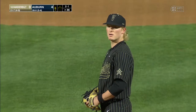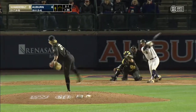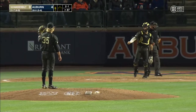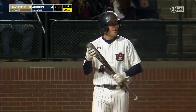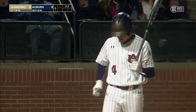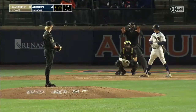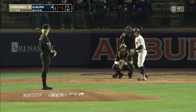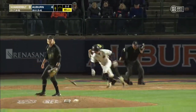Well, it is how much better the league has gotten. We talked about the talent. We've talked about these atmospheres as the 2-1 pitch is fouled off. I mean, going to Vanderbilt last weekend, Vanderbilt's no slouch, and you beat those guys three straight in Nashville. It's just unheard of, and what those guys are doing week in and week out, unbelievable.